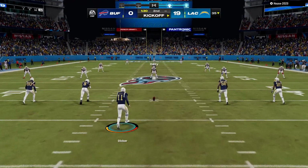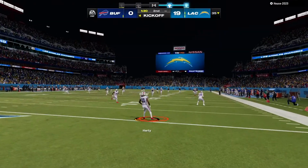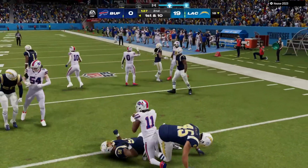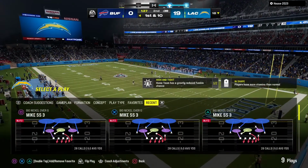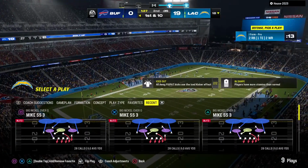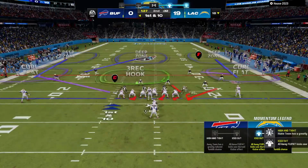Now, after the Dicker field goal, he's back out, ready to send it away. And he had no room to run as he's tackled down inside the 20. Take over first and 10 at their own 18-yard line. The Bills come to the line to start their next drive.